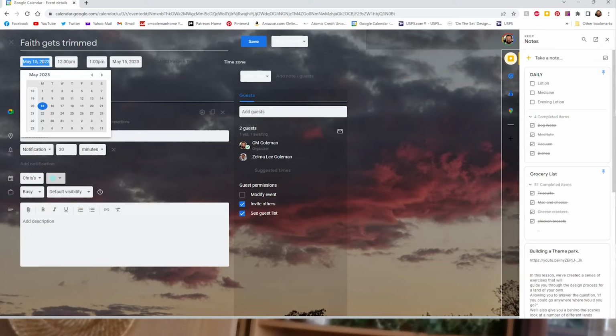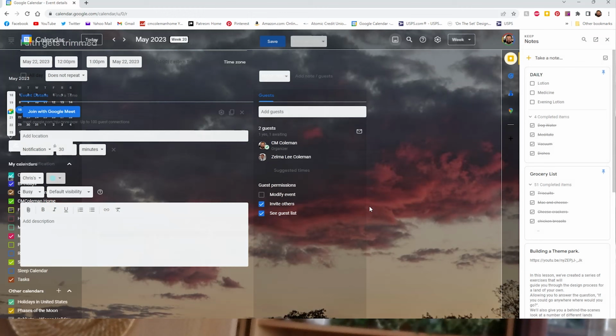What else is on there? It also has my mom's calendar, so I know when she's supposed to be doing things. I make sure that calendar is always up to date, and I'm always checking things off so that I know that I've done what I'm supposed to do.